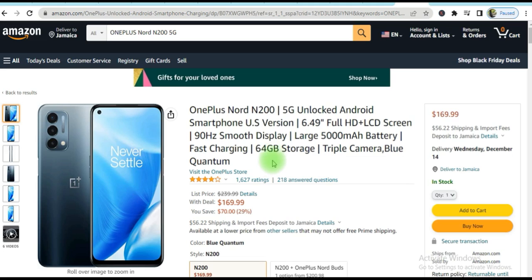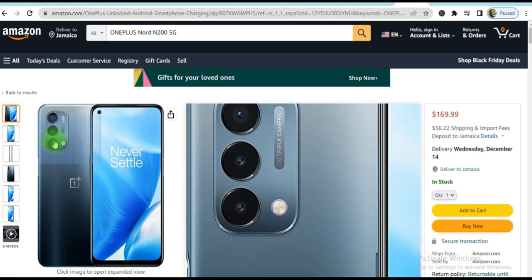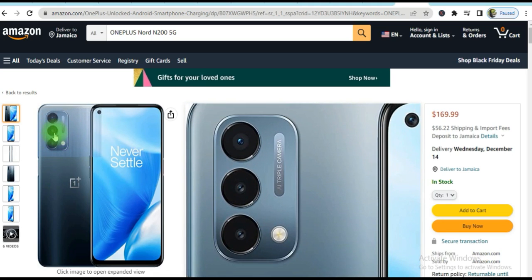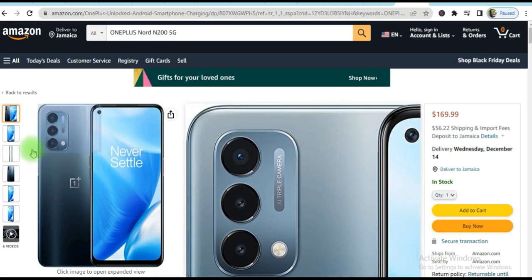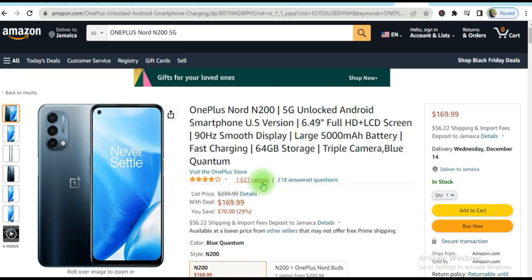Battery 5000 milliamps. The camera, so the back camera is actually 3 cameras here. So this is on the lower side also. So we're looking at a triple camera, the main camera being 13 megapixels. On the front, you're looking at 16 megapixels. Fast charging support, yes. 33-watt charger. Fingerprint reader, yes. And this will run you approximately $170 US.